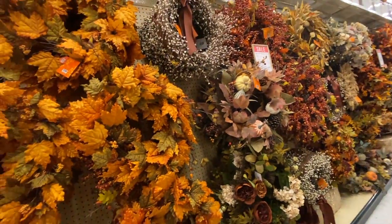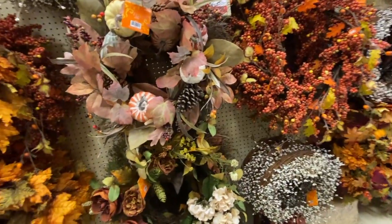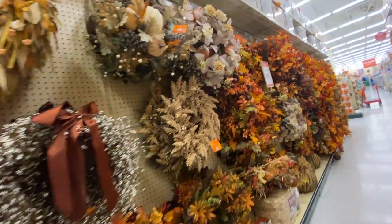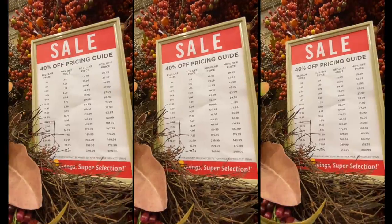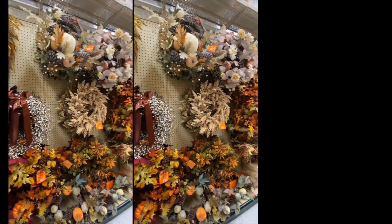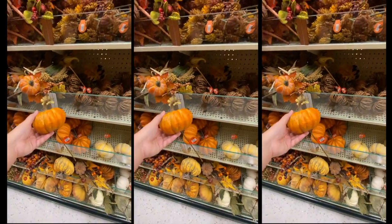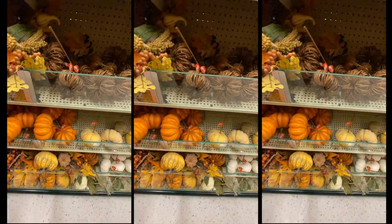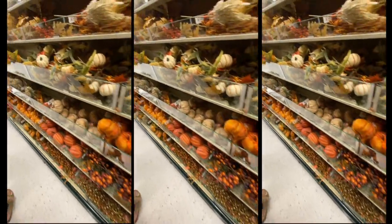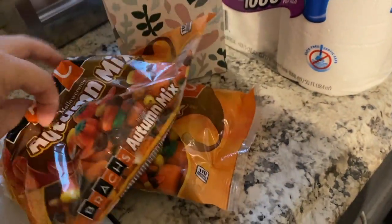But look at all the wreaths. This is a nice fall wreath. Really, really pretty. Those are really pretty. It's the best block tree ever. So cute. Over on this side, I have the autumn mix.